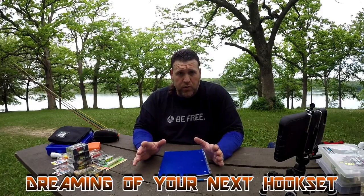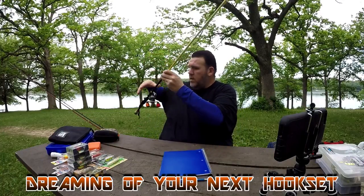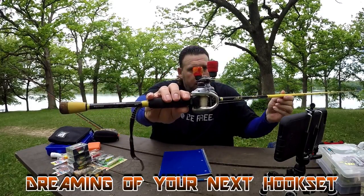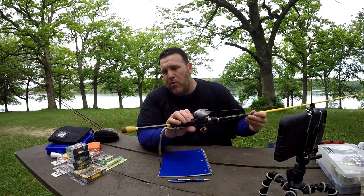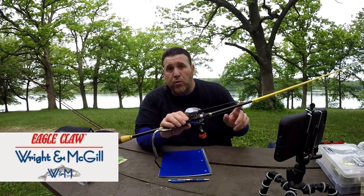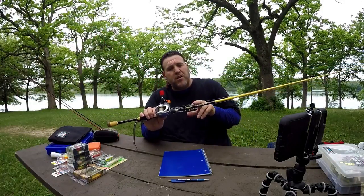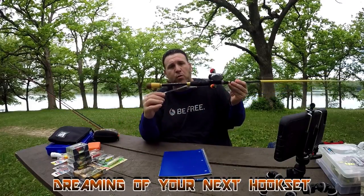First rod that I have here is the Skeet Reese. Yeah, I got two cameras going. So it's the Skeet Reese. The rod is made by Wright & McGill. Skeet Reese football jig and big worm rod. There it is. It's an awesome rod. What do I use this for? I use it for what it specifies, but mainly I use it for big worms.